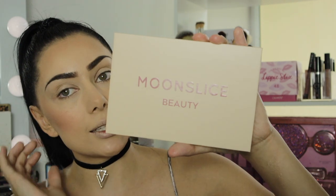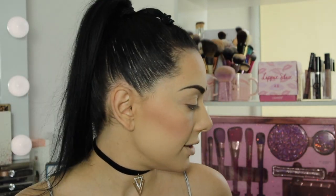It says on the back here, designed in California exclusively for Moon Slice Beauty, made in PRC, which is in China. But this brand is cruelty free, and this palette is vegan, which is amazing. Same as Urban Decay, this palette is vegan, which is so good.